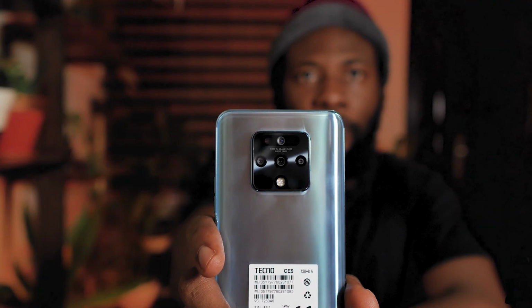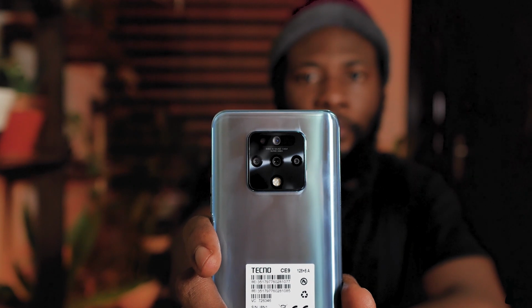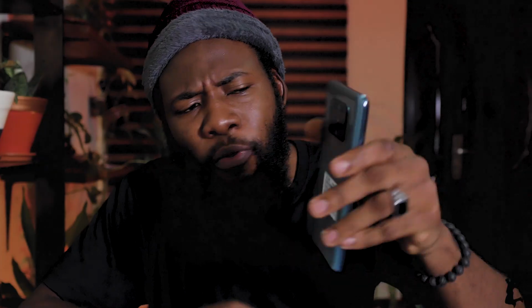I think there's a kind of minimalism or uniformity that is going on with this phone right now. However, I just can't stop looking at this device. But the back actually looks good. But I mean, maybe because it's the first for TECNO Mobile, and it's just weird because this is something we've never seen before, or we didn't expect that we are going to see.